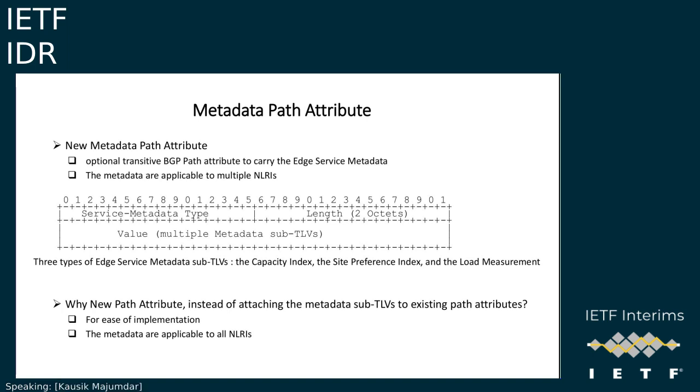Yeah, so we have introduced a new optional transitive BGP path attribute to carry all the service metadata. This metadata is applicable to multiple NLRI types. So why this new metadata type? We felt it would be much easier implementation-wise not to mix it up with the existing path attributes. Again, it is applicable to different types of NLRIs, like what we want to propagate to the ingress. Currently three sub-TLVs are captured, but it can carry any number of sub-TLVs, if in future we think of other sub-TLVs that can be included as part of this metadata type. Next slide.